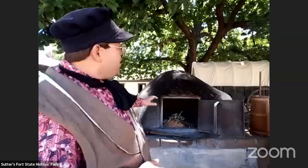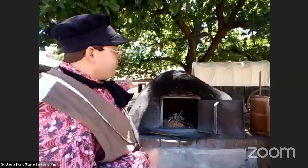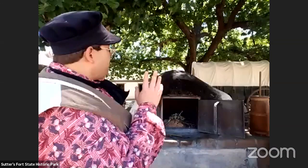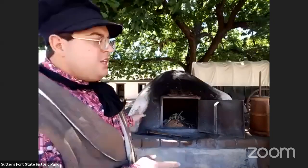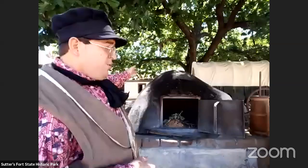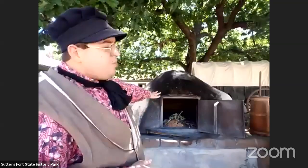Right behind me is the bake oven outside the bakery here. And this is how they bake bread at the fort. This has no knobs or anything like that. You've got to have a fire for at least 4 hours to preheat this oven, a decent sized fire to get this going. You would remove the fire, bake the bread right in on the bricks, and as the oven cooled over time, you would put smaller and smaller breads until it's about 250 degrees.